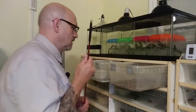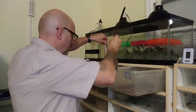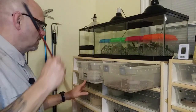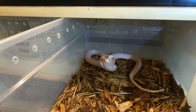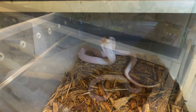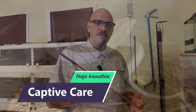Instead of me chasing him around a table, like I said, he's only a little guy. Oh, come on, Pee-wee, get in there. He's only about 16 inches. Here he comes. He's like, come get some. Come get some, huh? Okay, we're going to start on captive care.